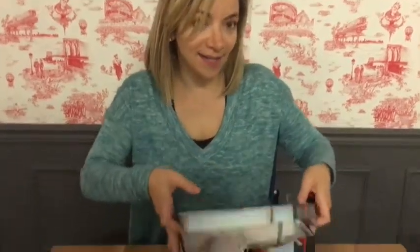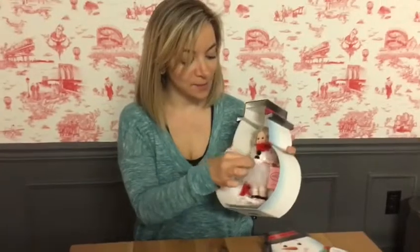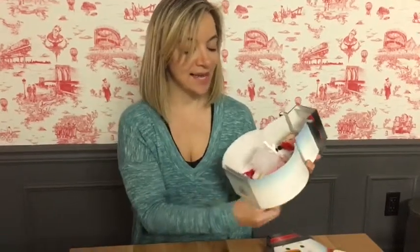Today we are debuting a collectible item from Madame Alexander. Adorable snowman box, but inside is this collectible, pretty adorable snowman ballerina. Isn't she pretty? She's got blinking little eyes. She comes with a little tutu, snowman buttons, a scarf, snow boots, of course, and an adorable snowman hat.